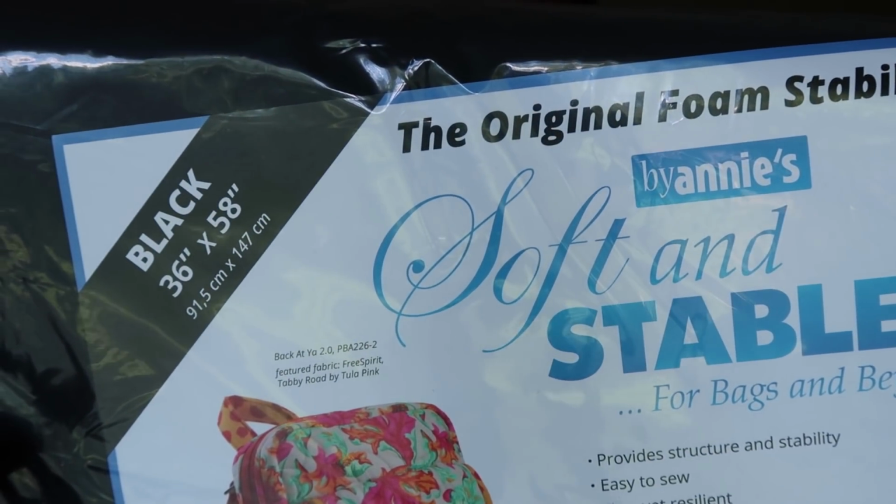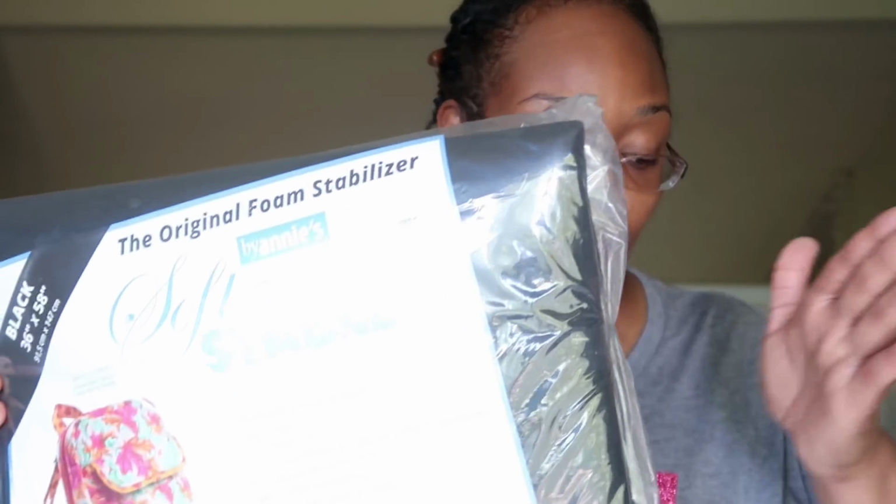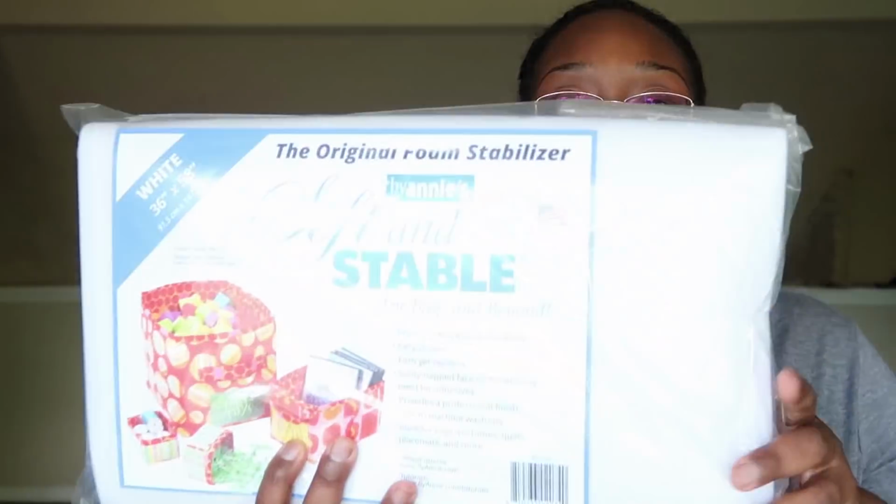So what I decided to do was I purchased, and again the price is not here on my packing slip, I want to say it was under $20 per pack, the original foam stabilizer from Annie Soft and Stable. This is what it looks like. It is a size that's 36 by 58 inches, so quite a bit is in here. And when you're using this for handbags, it's not like you're using a whole heck of a lot. So I bought one in the black, and then I also bought one in the white, just to have a little bit of variety. And so I have that also for bag making. So a lot of little bag making tools that I picked up, but I'm very excited about having those.